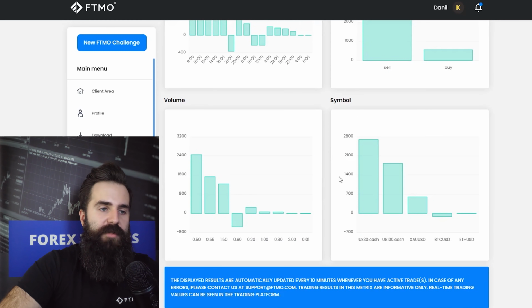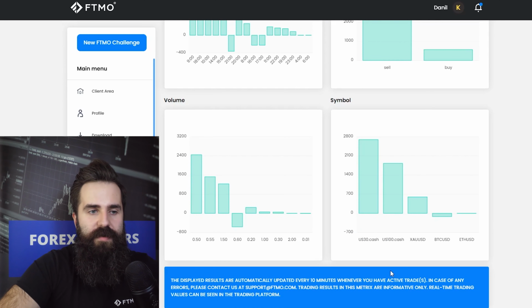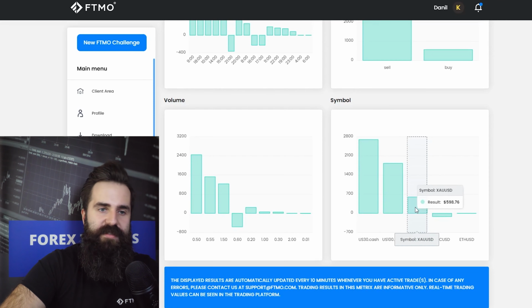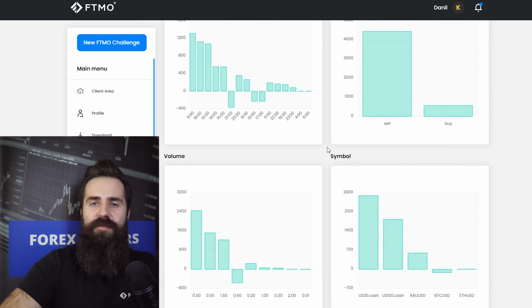And the single most profitable instrument here is US 30 index. So there is still specialization on those indices. Then there is some gold traded, but not really as much. So once again, I think that we are looking at a specialist. So this was quite interesting.